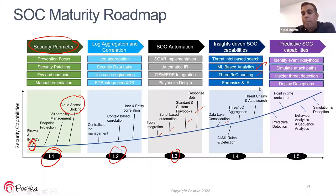The last part of this is predictive analytics, which starts with understanding the behavior, correlating those behaviors with the threats and the malware signatures, which we will see, and then using the capabilities of more sophisticated tools for deception and deploying the decoy, which will direct any rogue traffic, understanding how they behave, what techniques they have used in the past, and then accordingly driving the behavior. So this is our vision of the SOC maturity.